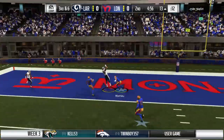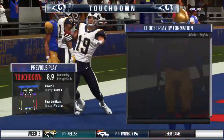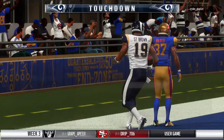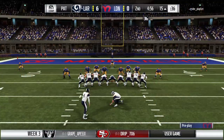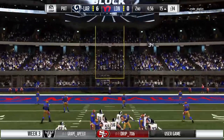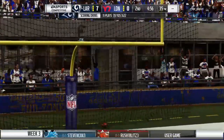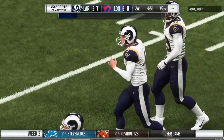Brissett from the gun on third. And this is caught. He's got it. Touchdown, L.A. Equanimous St. Brown, his second touchdown on the season. And the Rams are in for six. Zerline good with the PAT, and it's now a 7-0 game.